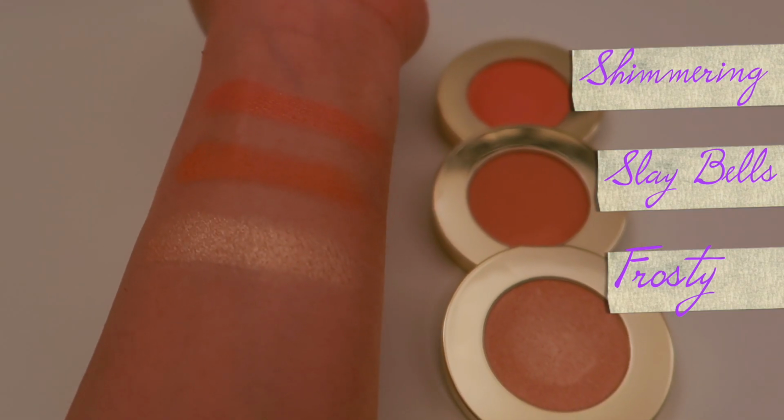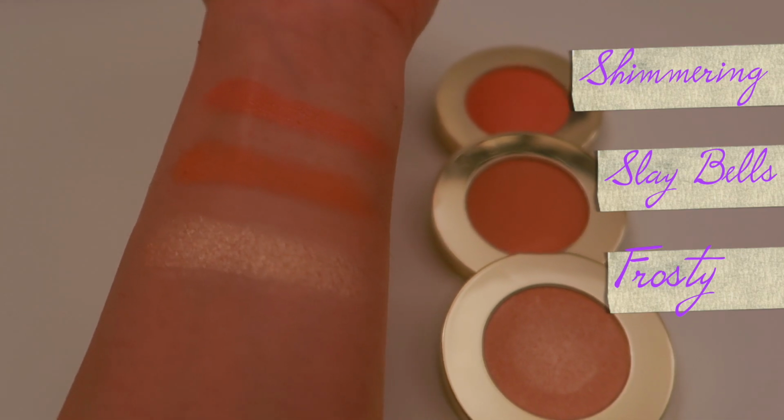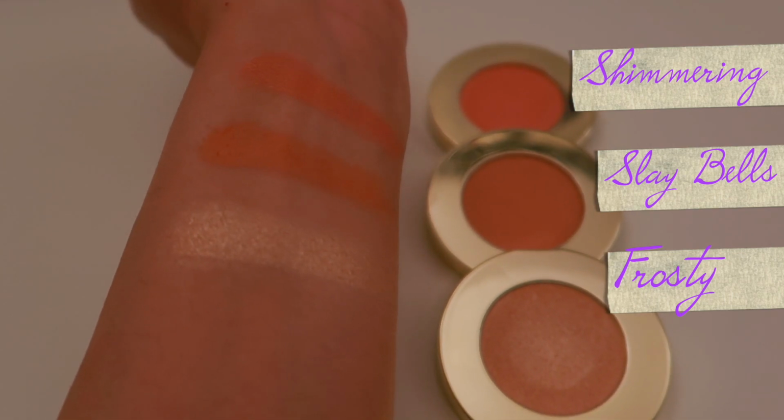Now here are the swatches, and the most loved shade here is definitely Sleigh Bells, as it is a matte rosy blush, but today I'm wearing Frosty as my highlighter shade, and that is basically to highlight the top of my nose and Cupid's bow. So it definitely works as a great highlighter even for the center of the eyes, or even just as an eyeshadow topper.